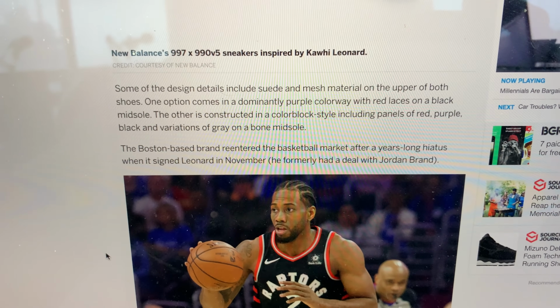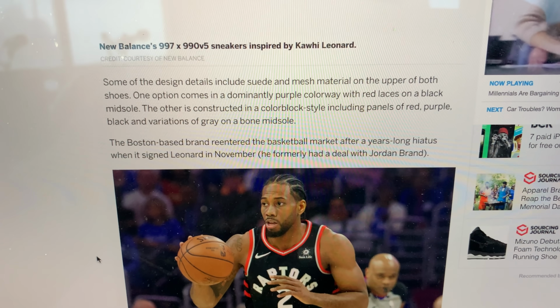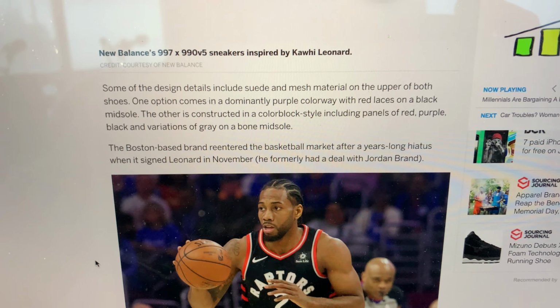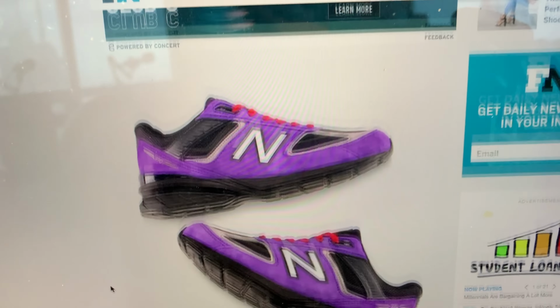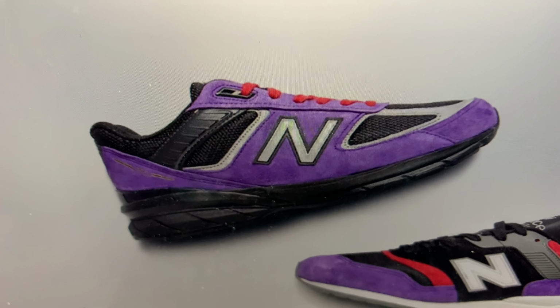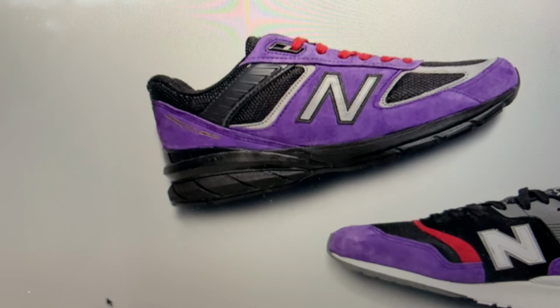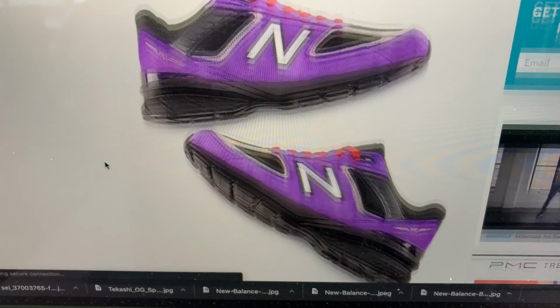Some of the design details include suede and mesh material on the upper of both shoes. One option comes in a predominantly purple colorway with red laces on a black midsole. Oh, okay, I see the red laces, though. The red laces, it's hard to tell at that angle, but I could see that really popping, but I'm really not feeling to get black mints on these. It's a little bit too much black for me.